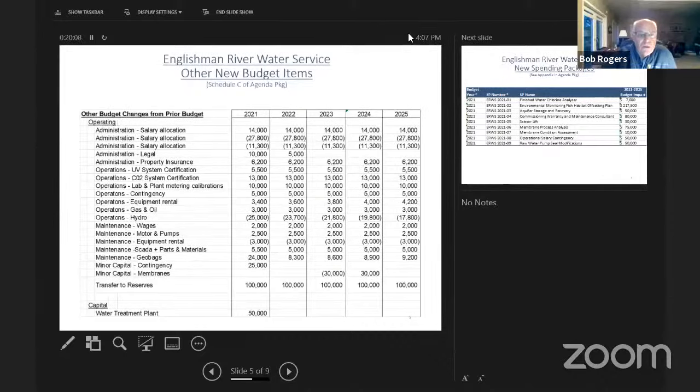I guess with that still on there, one challenge I do find within this one is the fact that in 2021, we're putting $24,000 for geobag maintenance when we haven't even built the thing, and we've just today awarded a contract for the design and supply and so on. So I'm certainly more comfortable if that $24,000 was moved into 2022 and then spaced out after that.